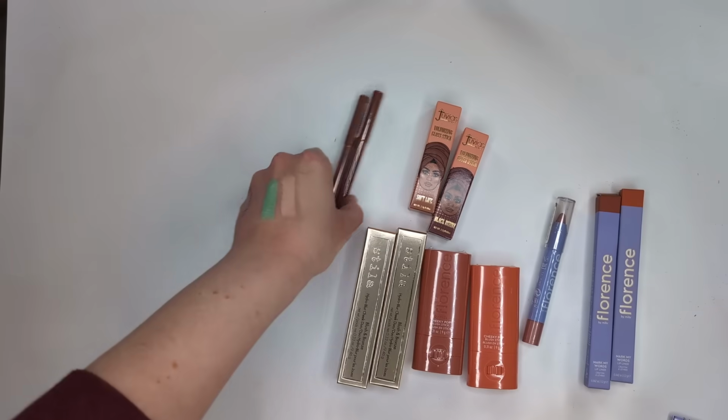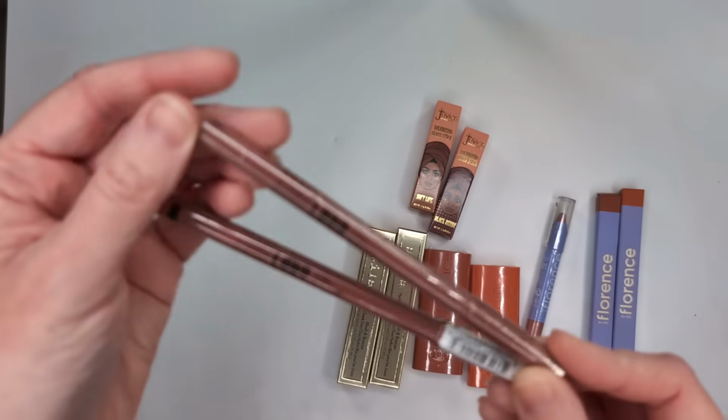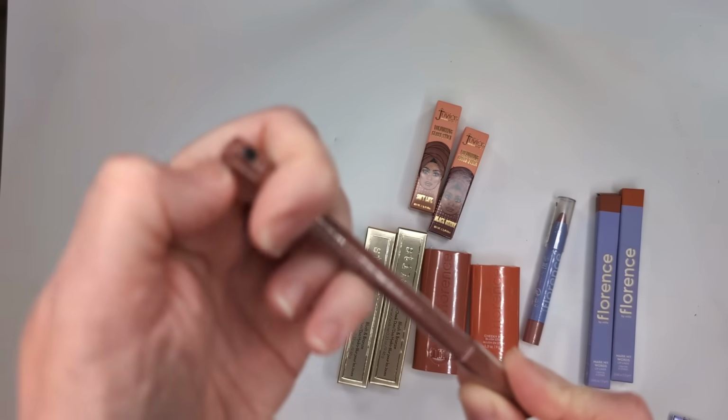And I also got 2 of the NYX lip liners that were with them. These are called the Line Loud lip pencils. I just have to take the plastic off of these really quick. And I feel like these aren't new. I think they're just re-promoting these. So, all right, hang on one second.